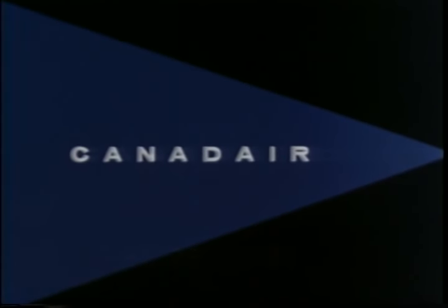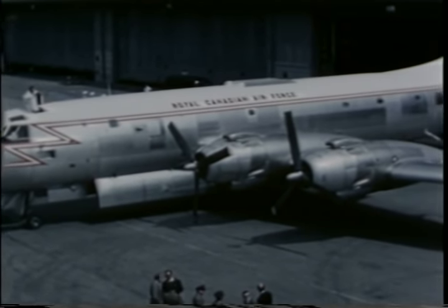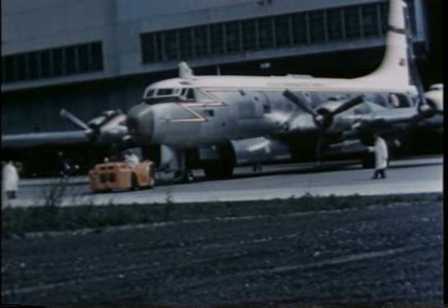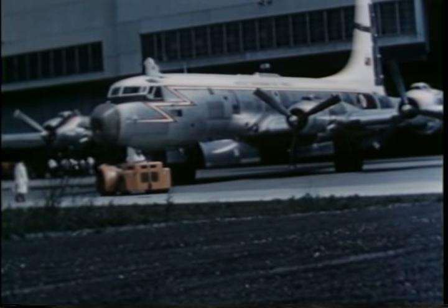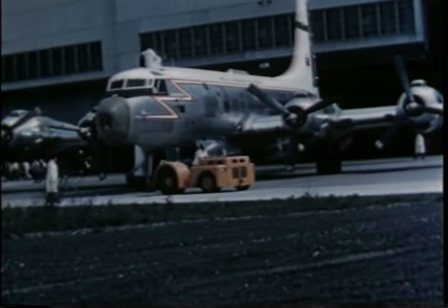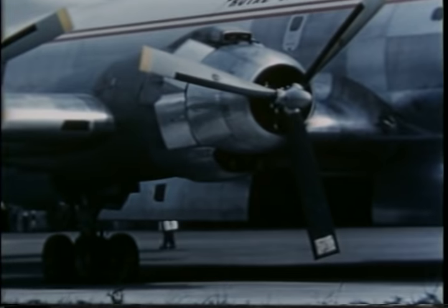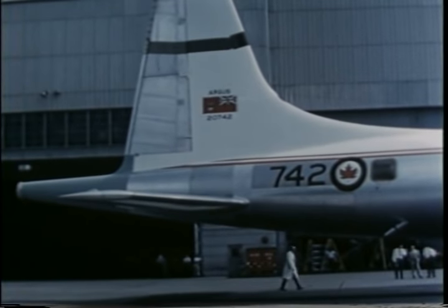At Canadair, our major program neared completion as the last of an order of 33 CL-28 Argus submarine hunter-killer aircraft was rolled out of the construction hangar and readied for flight testing. The CL-28 was most significant in Canadair's construction program, for it was the first contract for a series of aircraft that was to result in today's Canadair 44 cargo airplane. Results with the Argus have been most satisfactory, and in exercises with both the British and United States Navies, as well as with Canadian units, the aircraft has given a good account of itself.